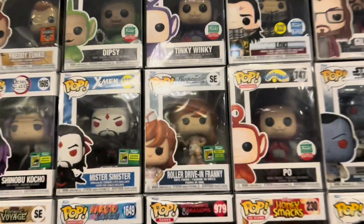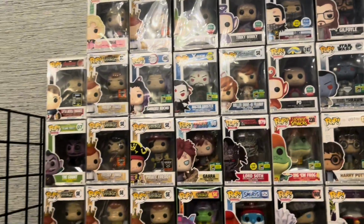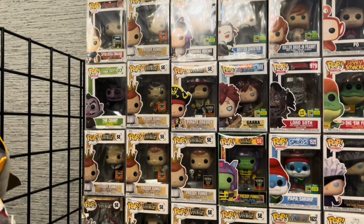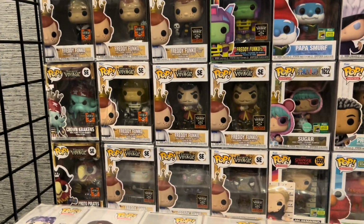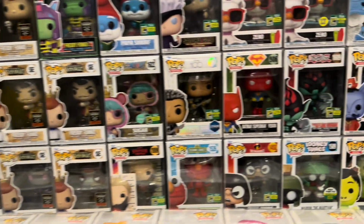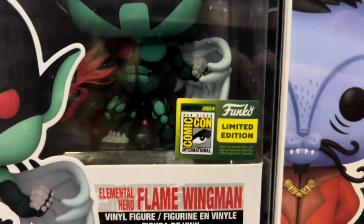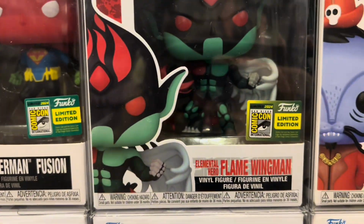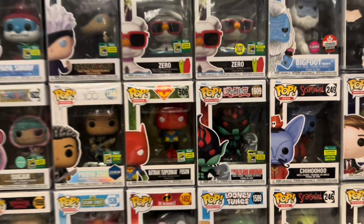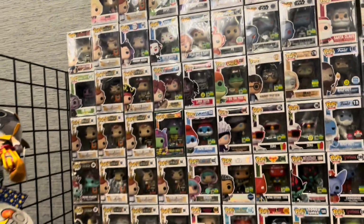And coming back inside, you know we had to highlight that roller driving Franny. Love seeing the Franny pops. I hope they keep making more of those. Just another overview of the Fun Days at-home and in-person Freddys, Con sticker Sugar, and then right here, this Flame Wingman with the Con sticker. But looking at that Con sticker, it is different than the other ones. Not sure why Funko did that, but it's like a gradient on that one. So strange, but definitely a different Con sticker on all of those Yu-Gi-Oh!